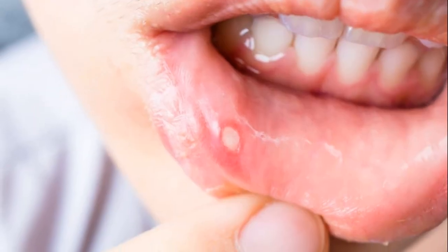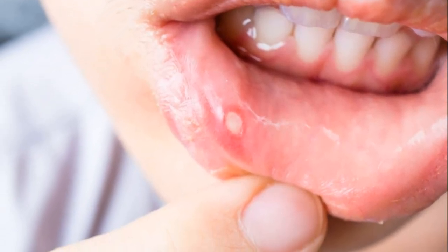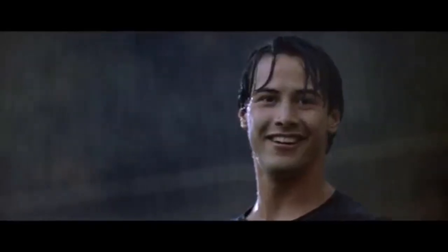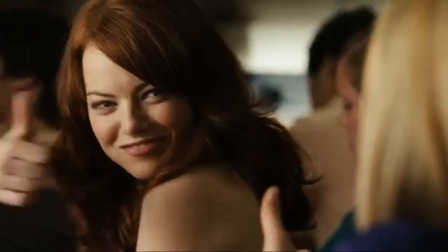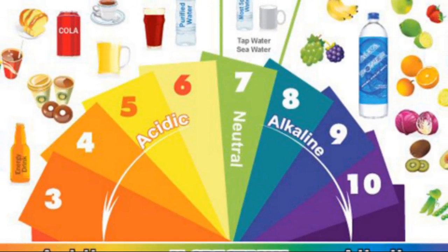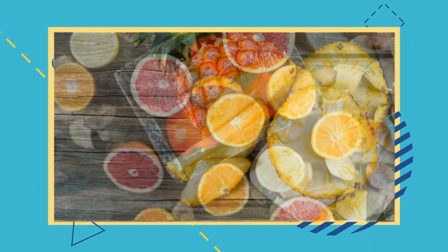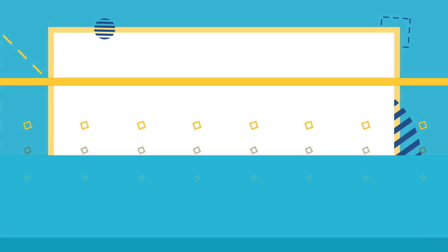If you ever had a mouth ulcer, which you most probably had several times already, you wouldn't want it back again, won't you? Prevention is always better than cure. And lucky for you, preventing mouth ulcer is simple. First is to balance your consumption of highly acidic foods that irritate your mouth. That includes pineapples, citrus, and anything spicy.